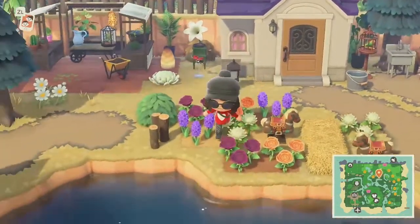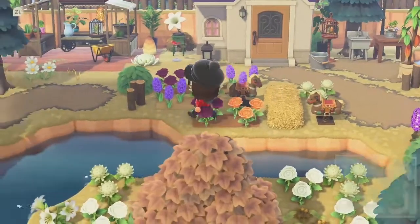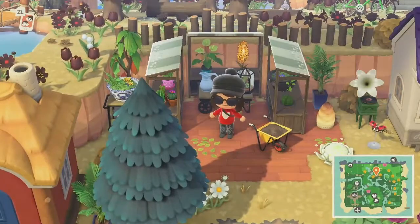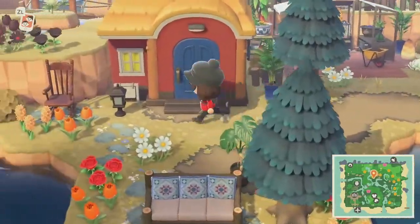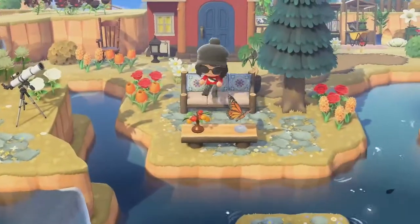This is one of her arrangements with her horses. And this is where she chills, on the food of her horses. This is where she collects her flower arrangements and shares them with Phoebe. This is Phoebe's home. This is where she chills. This is also where she chills.